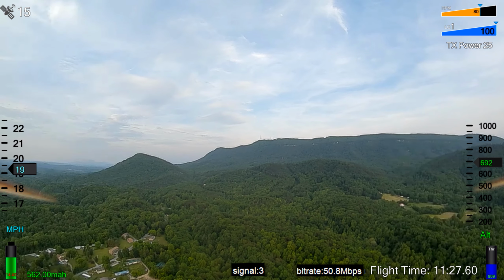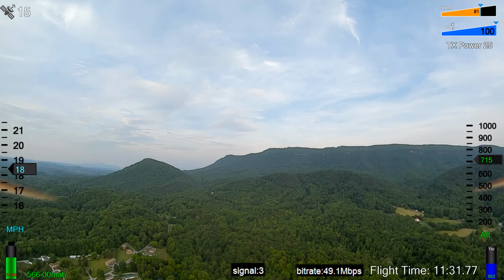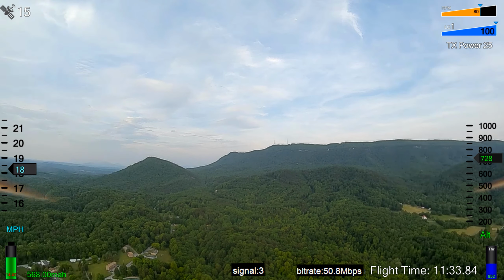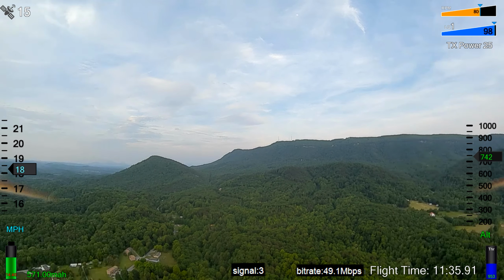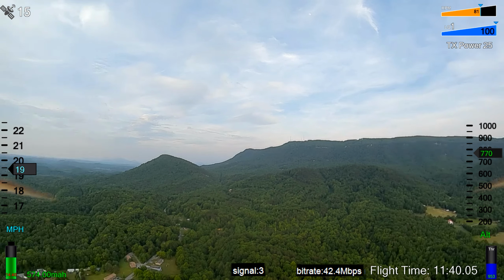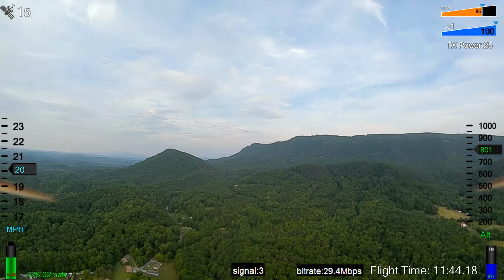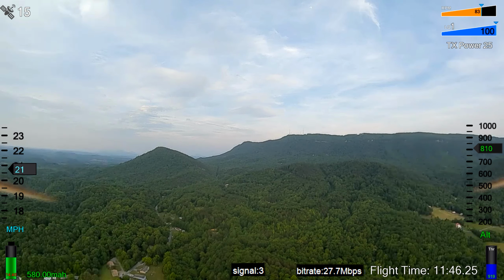I don't know if it's because of those Wi-Fi antennas up there, if they're pointed this direction, and when I get too close it starts to drop drastically. But it's like as soon as you get to that hill, it just starts to drop drastically. I think I was at 50 megabytes per second until I get close to that hill, and then it just instantly starts tanking.